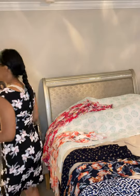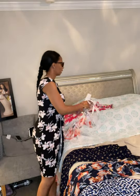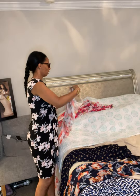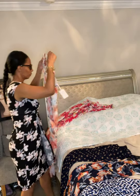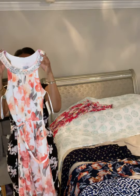$19.99. Yes, that works. This is killing it. Connected apparel, guys. This made it. Made the cut. Okay. Now, let's try on the next dress, which is by Alexa B.